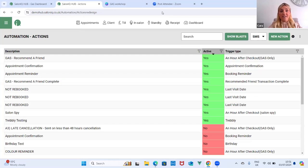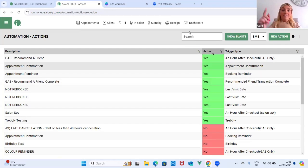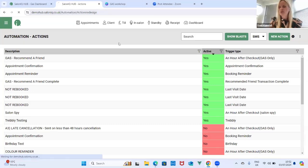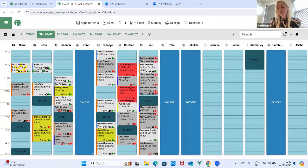If you've got GAS set up, you should be able to see here two text messages. So you can see here, I've got my GAS recommends a friend. It's active, yes. And I've got my GAS recommends a friend complete, active, yes. If they are on no, that'll be why none of your text messages have gone out. And it was because we kept stopping and starting it in lockdown. And if they are both switched on and you think, oh, I'm not really happy with the results I'm getting, still reach out to us.